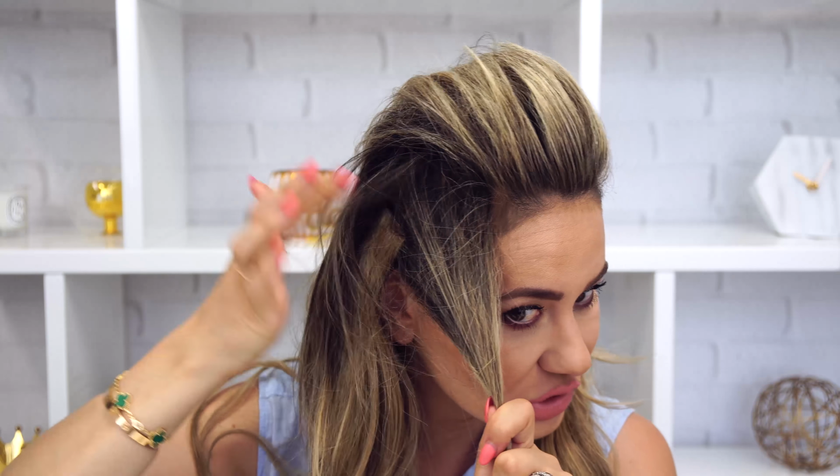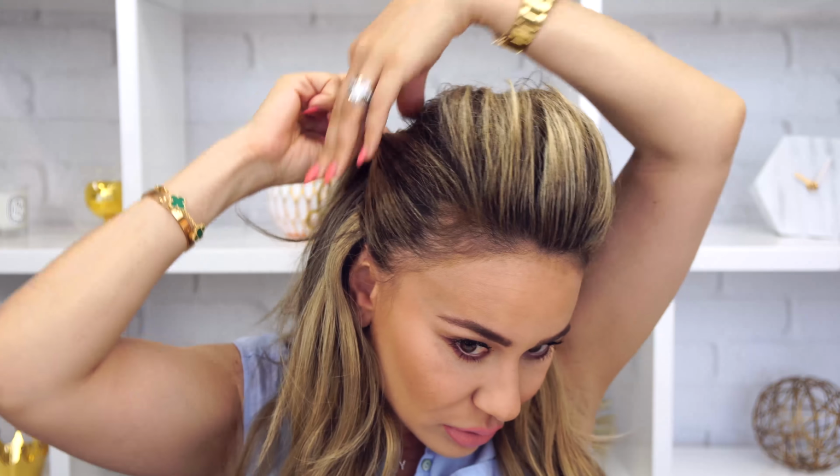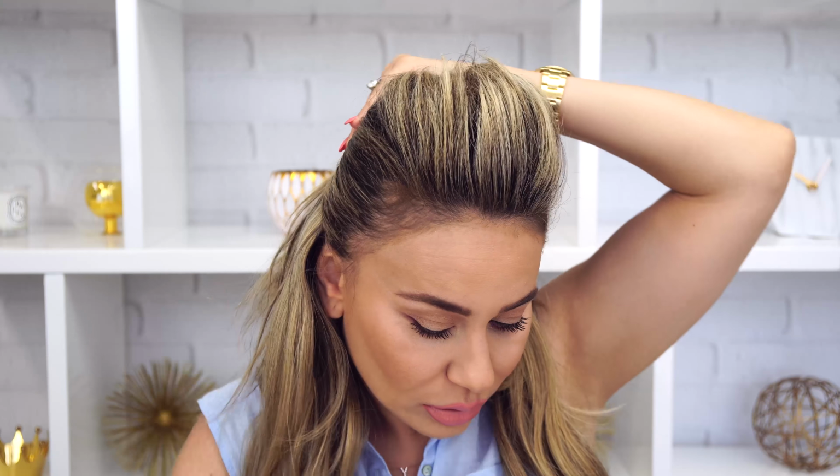And you have long hair, you guys. So all I did is get the short pieces of my hair. There's no extensions here. The extensions are here. And brush it back. Hairspray it so it's in place. And use a bobby pin and bobby pin it in.